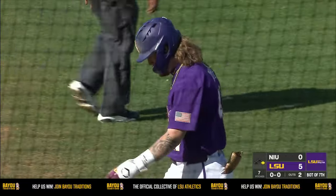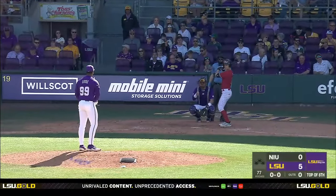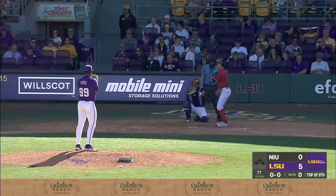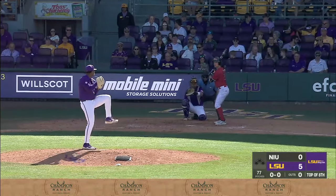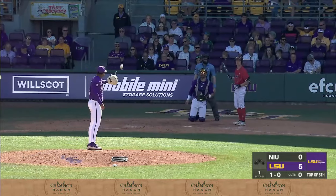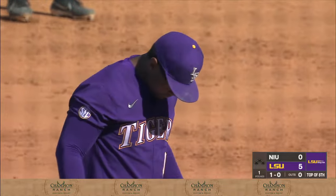Absolutely burned that baseball up the middle. Got 8-4 Northern Illinois, LSU leading 5-0. Seegers on the day 0-for-2 in the 6th hole. Faced Little for the first time. Little fires, first pitch low, and it's one ball, no strikes. Christian Little making his second appearance of the year.